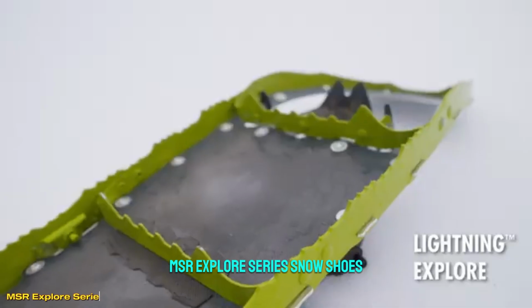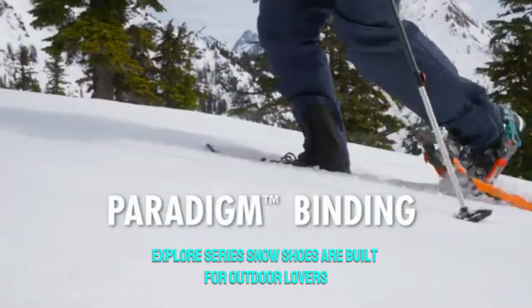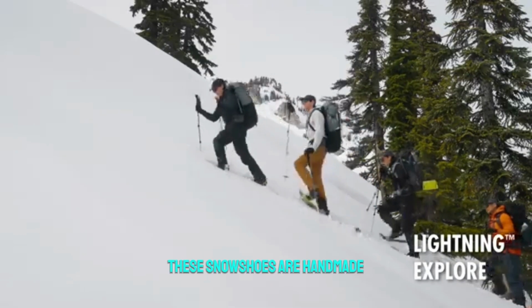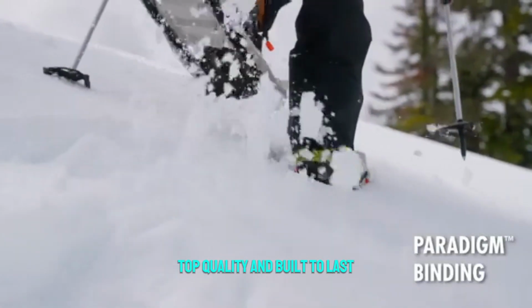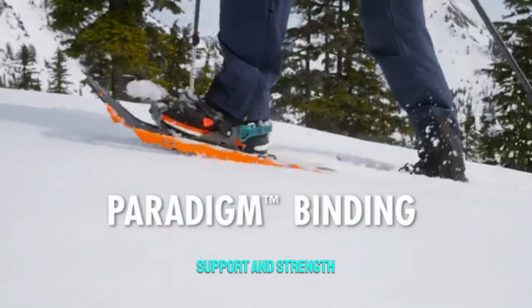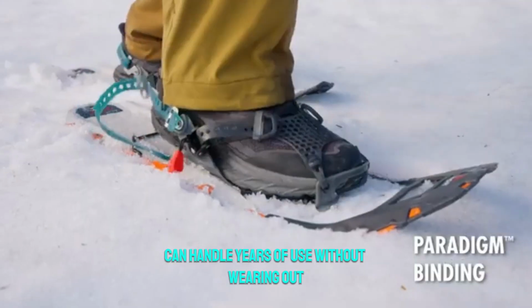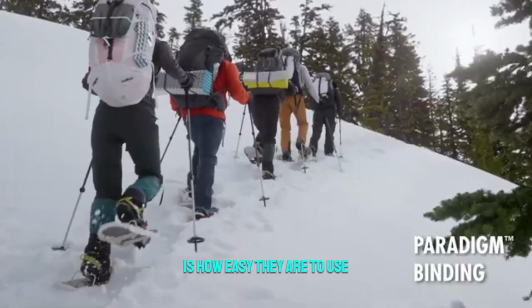MSR Explore Series Snowshoes. The MSR Explore Series snowshoes are built for outdoor lovers who don't let winter slow them down. These snowshoes are handmade, which means they're designed with great care, top quality, and built to last. Whether you're hiking snowy trails or climbing icy hills, they offer comfort, support, and strength. The Explore Evo model, for example, can handle years of use without wearing out. One of the most loved features is how easy they are to use.